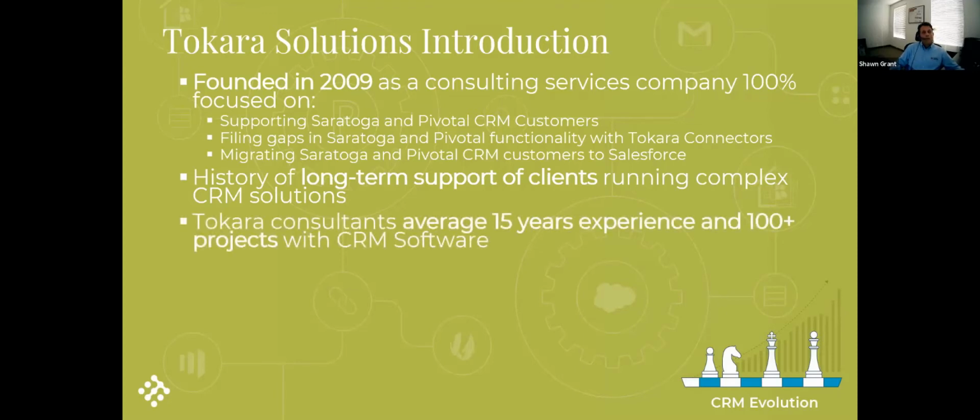Our consultants average 15 years and at least 100 projects of experience implementing CRM software. In the case of Michael Malik, he's been working with Saratoga for 19 years. And there are in fact several people on our team that have been working with CDC software products, I guess you could say, Pivotal, Saratoga, Onyx, and some other things we specialize in as well, for over 20 years. So we've got really seasoned consultants who focus on the product that interests them the most, in this case, Saratoga CRM.